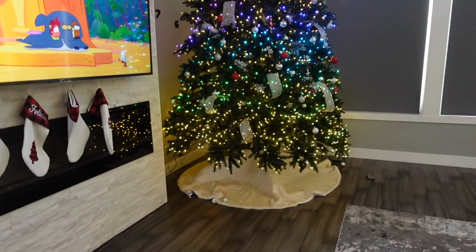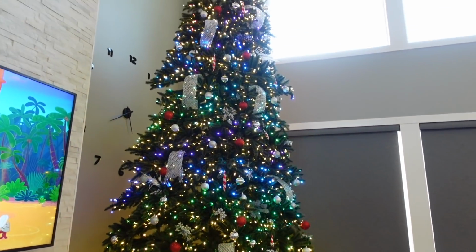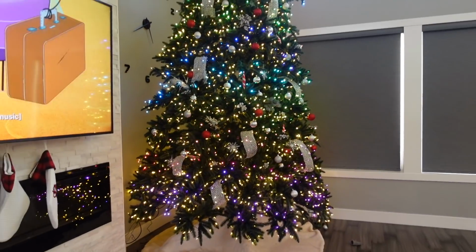So first of all, this is our tree. We have very high ceilings, so we knew that we needed a big tree. It is 15 feet, and it was very hard to put together. But we did it, and we also got these lights that you can control from your phone. I just got them on Amazon, and you can do different scenarios. So, let me show you.